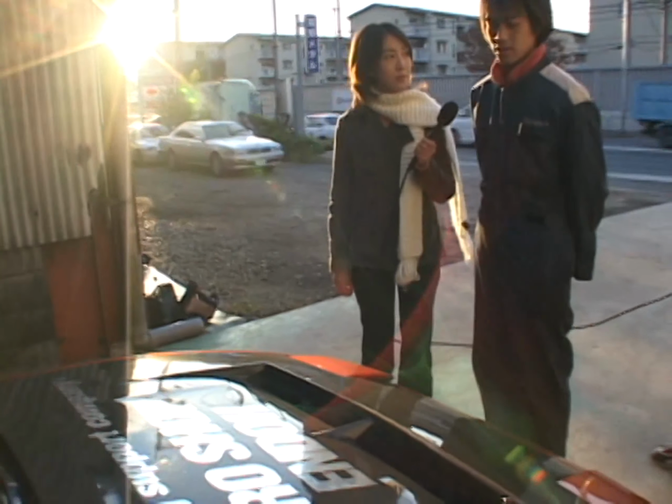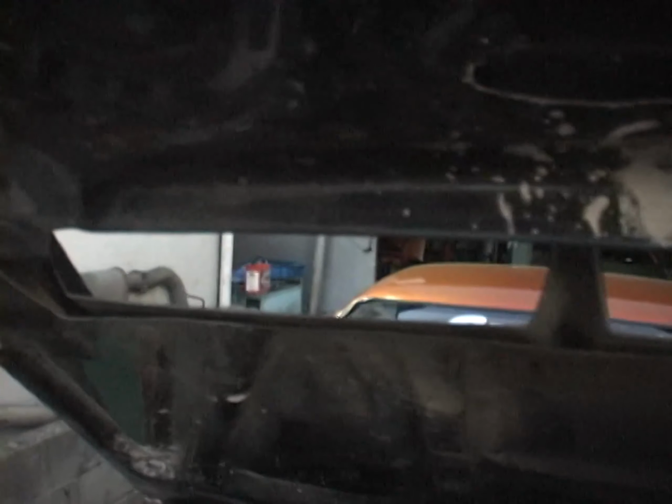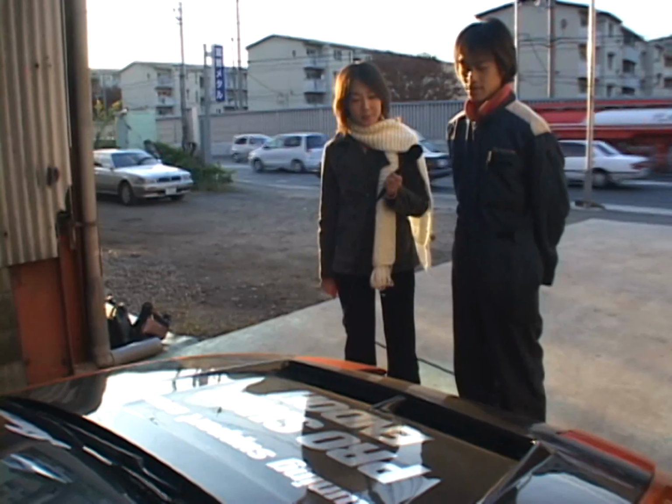The hood is made out of carbon fiber. It's light and has air ducts, so the heat from the radiator can be released, which keeps the water temperature low.